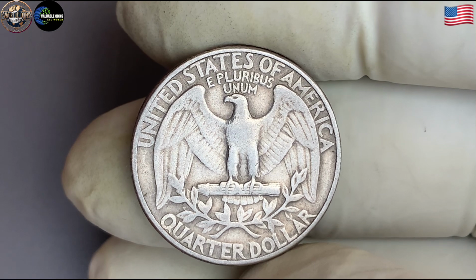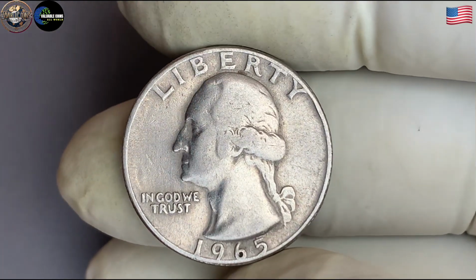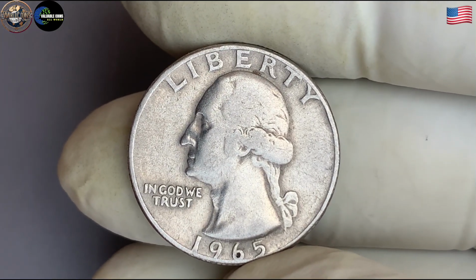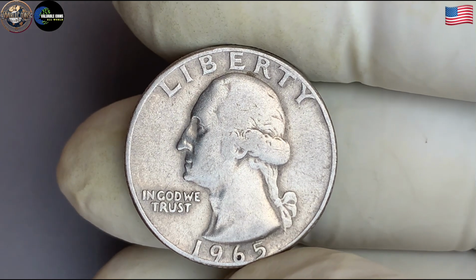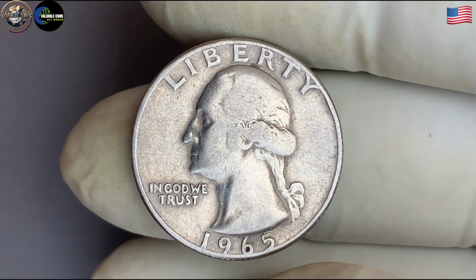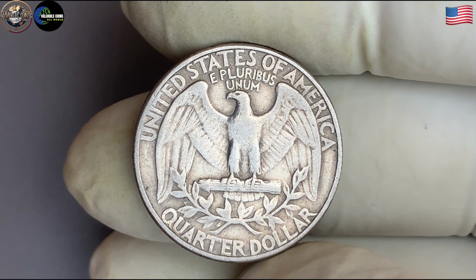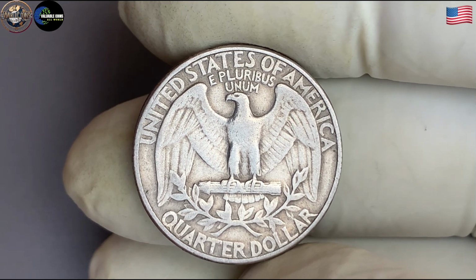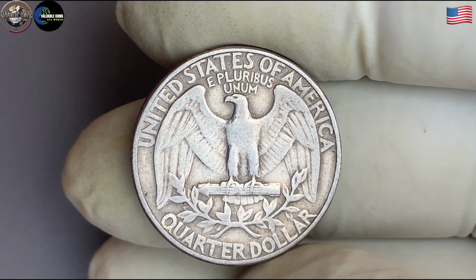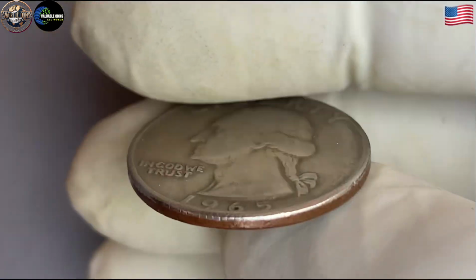This was a critical year for American coinage. It was the year when the U.S. Mint stopped producing silver coins for circulation, marking the end of an era. Prior to 1965, quarters were made from 90% silver, but in response to a national silver shortage and rising costs, the Mint switched to a copper-nickel-clad composition. This change was implemented quickly, and as a result, the 1965 quarters were the first to feature the new copper-nickel alloy.